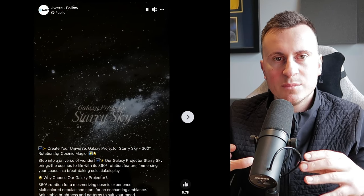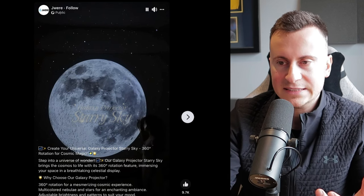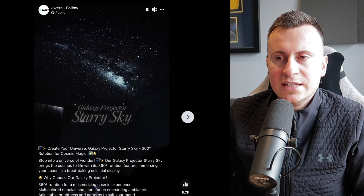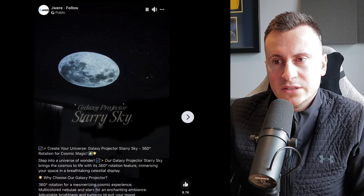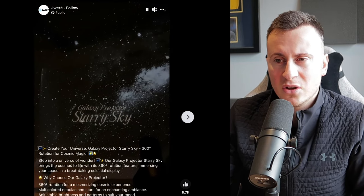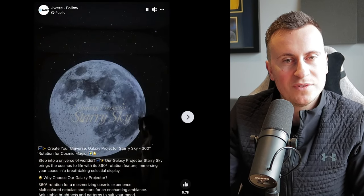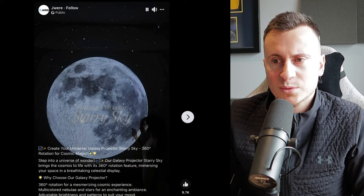So basically, they've taken a proven concept. People like these Galaxy projectors. But number one, they're selling a projector that puts on a different style of scene on the roof. The picture, as you can see, is a lot clearer if you're familiar with the previous product. It doesn't have these moving meteor showers and that sort of thing, which is super, super cool.